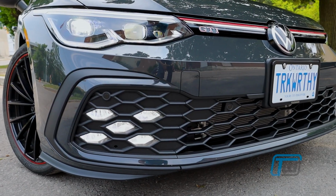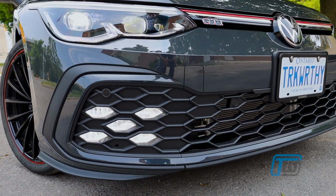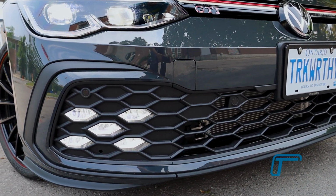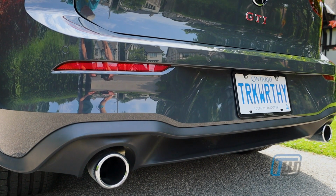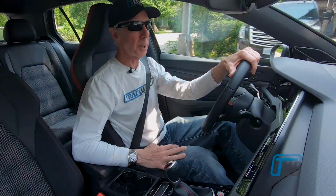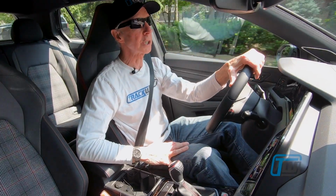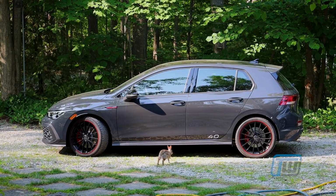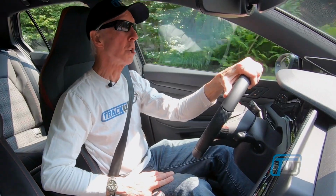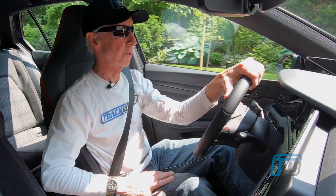The LED headlights provide lots of attitude and have auto high beams and quite unique looking fog lights. The dual tailpipes let everyone know that this is not your basic Golf. This GTI is so much more grown up and sophisticated looking compared to the earlier generations, which, depending on your perspective, is either a good thing or a bad thing. It has come a long way over the past 40 years.